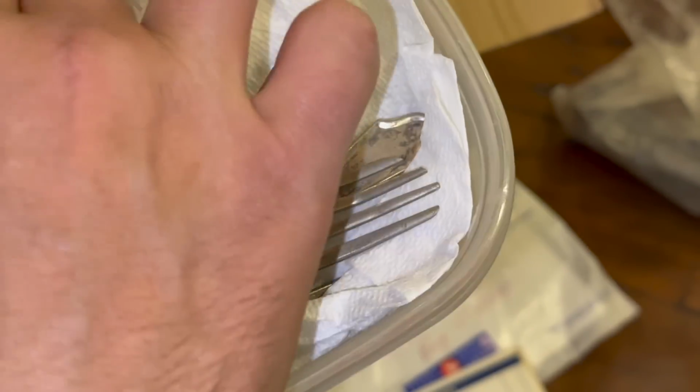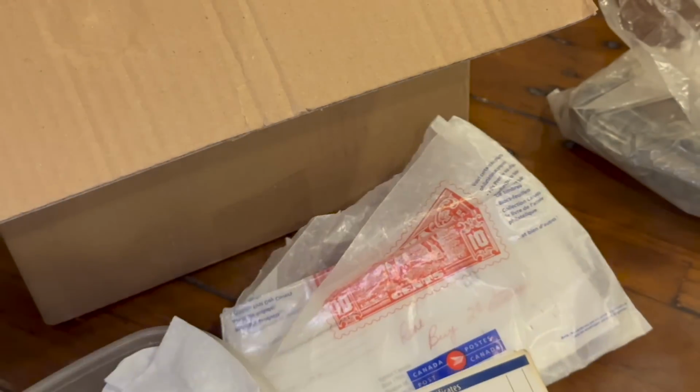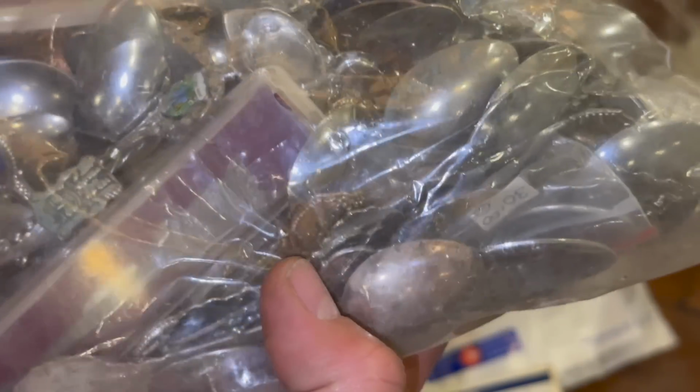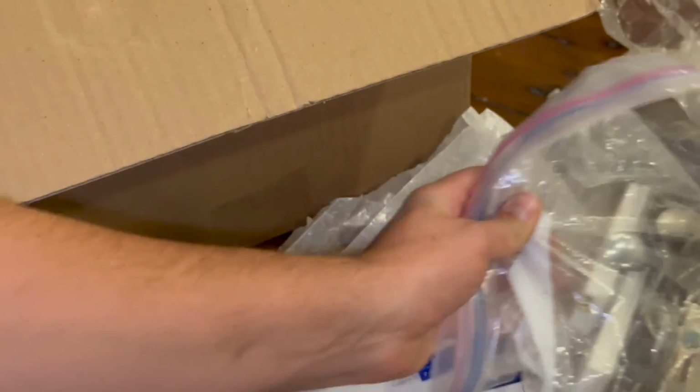Nickel silver, so low grade. It's like coin silver. You can't cash that in for its silver value, unfortunately. More forks and knives and spoons. I'll give that to the Melissa pile to see if any of that's actual silver.